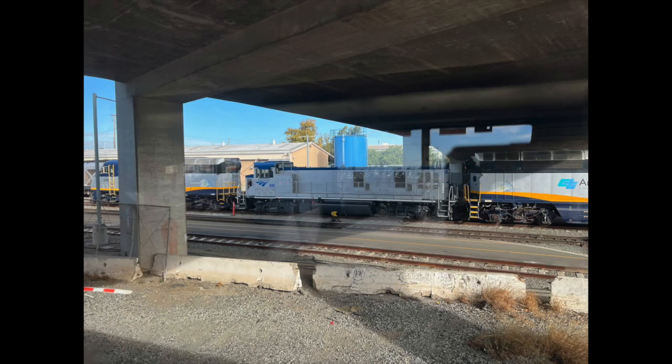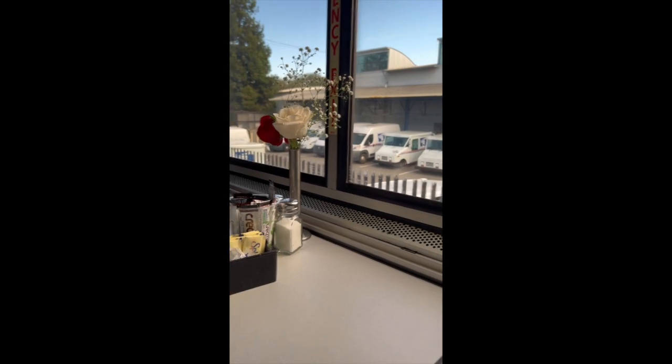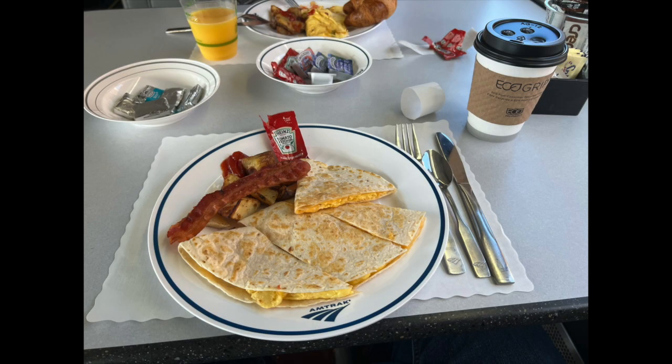Now, since this train was picking up at about 9:30, Alex and I barely had enough time to sit for breakfast in the last seating. In roomette and bedroom cars, you actually get all 3 meals if you're on the train during the time, included in your ticket fare. So you can see here I went with the breakfast quesadilla. It's actually pretty good food. I would definitely say it's a step up from airline food in economy.